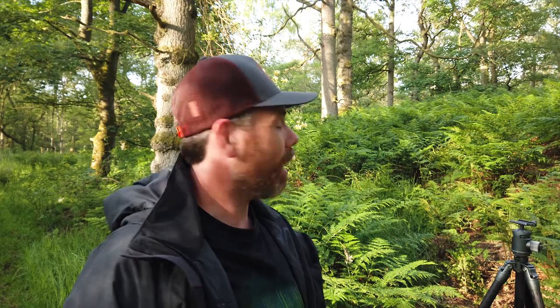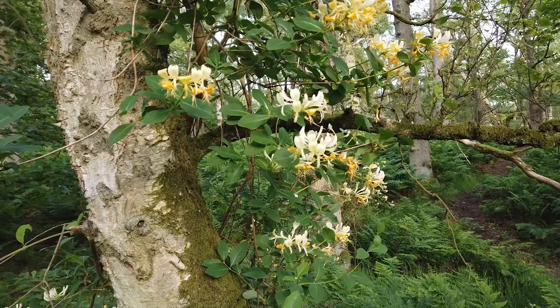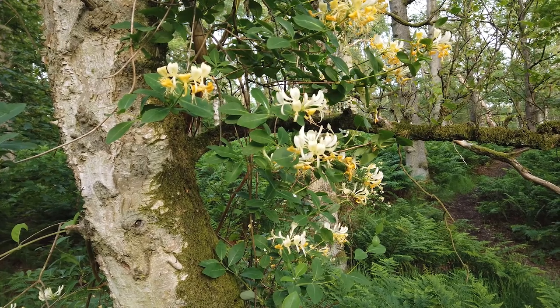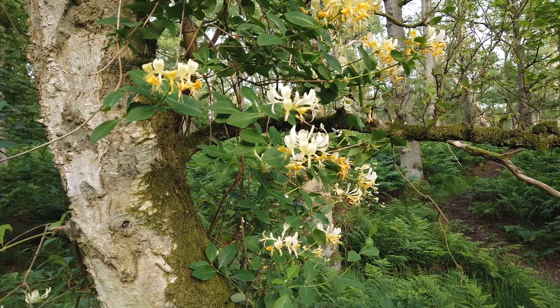Now, as I was walking through the woods here, the smell suddenly hit me and I could smell honeysuckle. I looked up against this tree behind me here and it was absolutely covered, and the light's just streaming in and backlighting it. So I'm going to try a shot here. I don't quite know what I'm going to do with it yet, but we'll work with it and see what we can come up with.